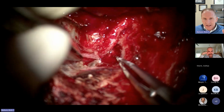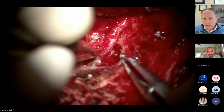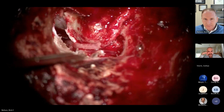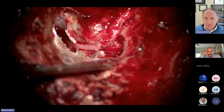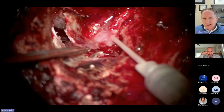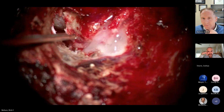So we place 1 or 2 9-0 nylons, reapproximate the ends. And then we place Tisseel over the nerve. And then we reconstruct the area, the CSF leak, with an abdominal fat graft.